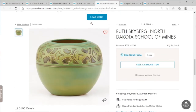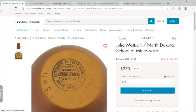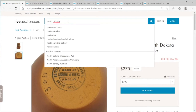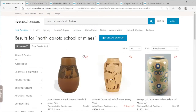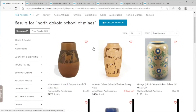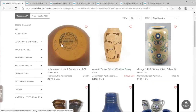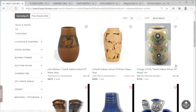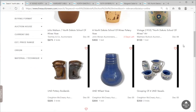Let's look at what we have on auction, because it is supposed to be a roundup. So we've got some nice things, like the cowboy vase was on auction. This is a little different for North Dakota School of Mines.